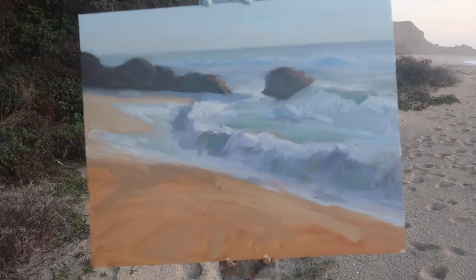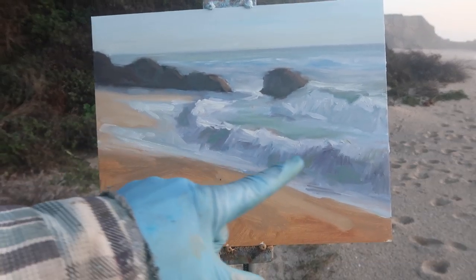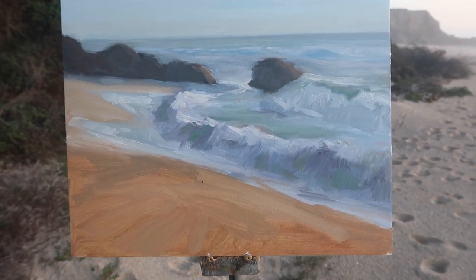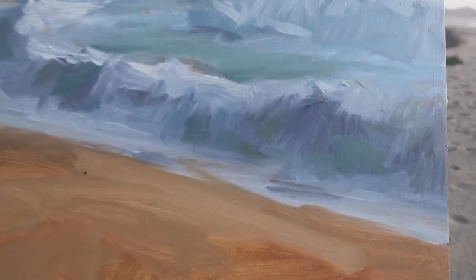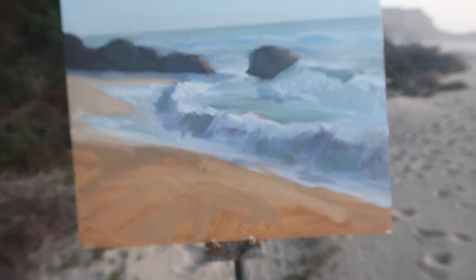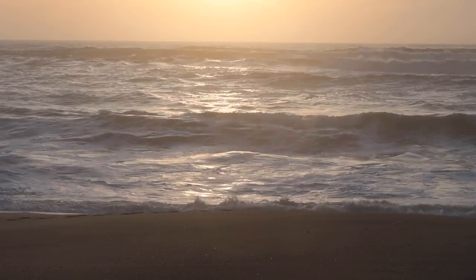Okay, so here's what I've got. And I mostly was just sort of focusing on doing sort of an abstract. I liked the way these big waves were crashing on the beach. And then I thought I'd try to get some good atmosphere on these rocks. And then just put it in really thick and loose. Have some sort of directional brush strokes here in the foreground to give it some extra energy, but there it is.